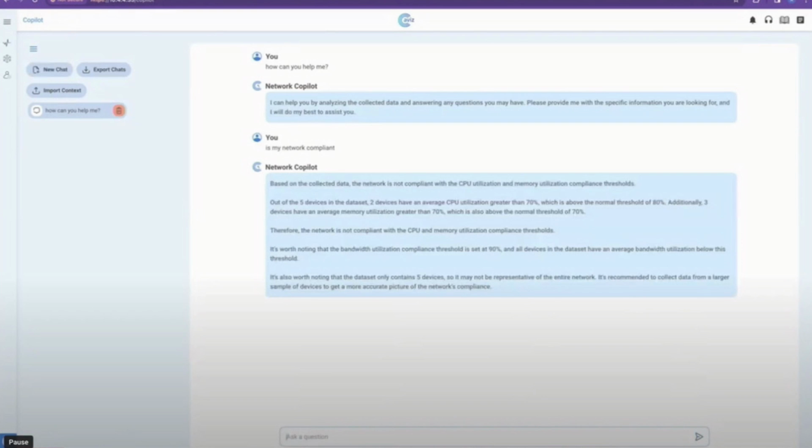So you can ask a simple question, is my network compliant? It gives you an answer saying that, today in our infrastructure, we have put in a few compliance requirements. You see the button here, import context. This is where the compliance requirements go in, if we have our own template. We are simulating it here. We say that for my own data center, bandwidth should not exceed a certain percentage, and memory utilization of all the devices should not exceed a certain percentage. Based on that context, it gives you a response saying we have 5 devices running, on average a certain percentage of CPU utilization, and whether they are compliant or not.